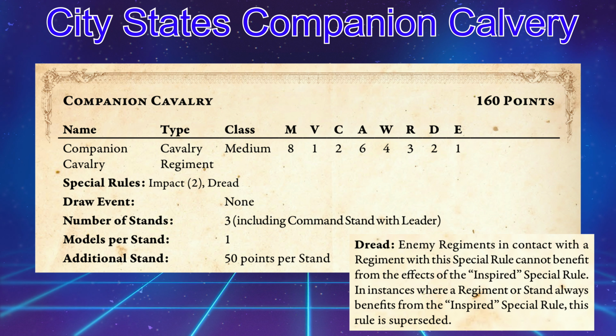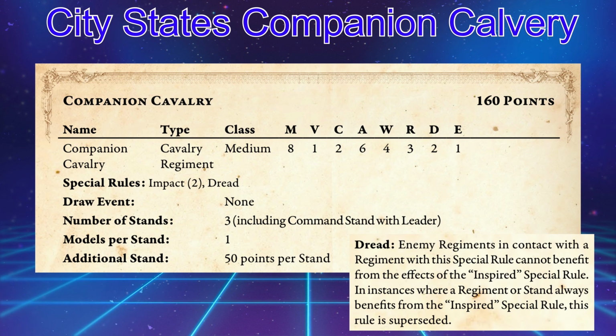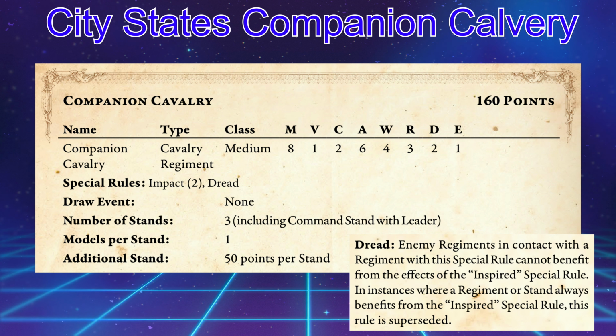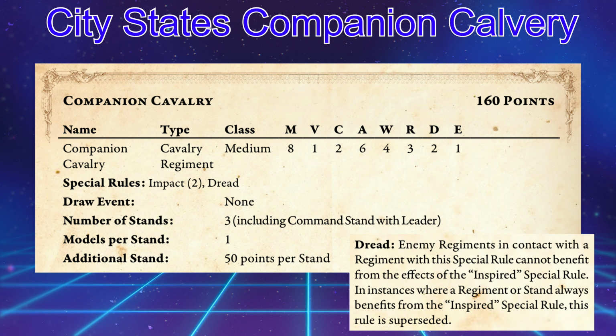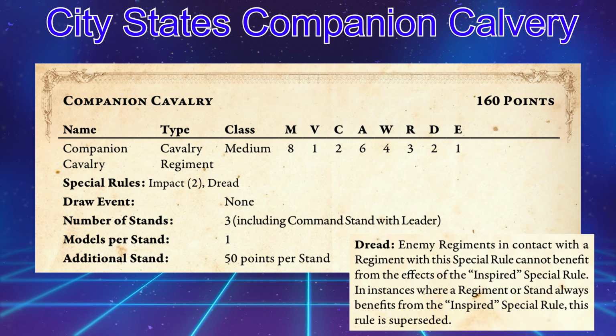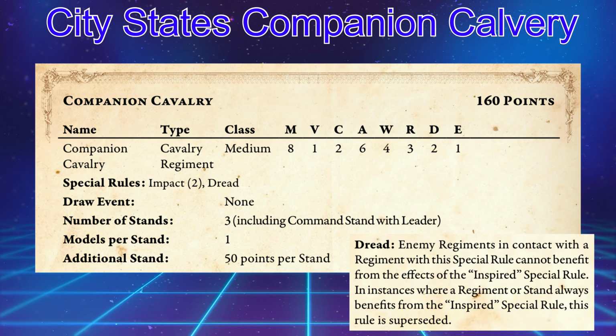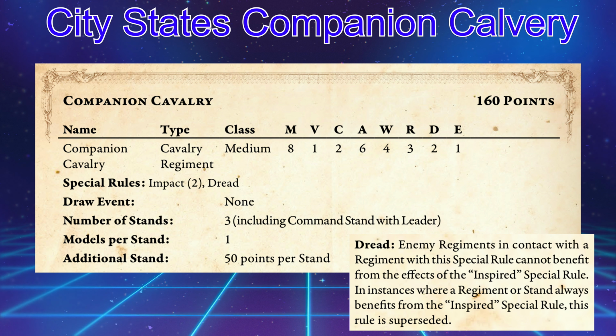So for those of you who don't know what dread is, enemy regiments in contact with a regiment with this special rule cannot benefit from the effects of the inspired special rule. In instances where a regiment or stand always benefits from the inspired special rule, this rule is superseded. So kind of an interesting little thing to tack onto here.